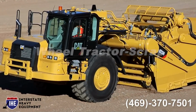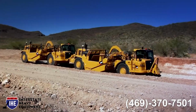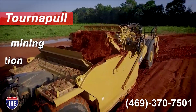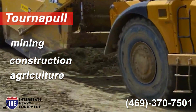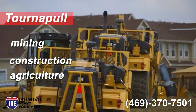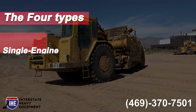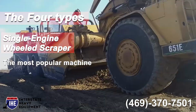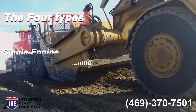Wheel tractor scraper. A type of excavator machinery, commonly known as a turnipole. Used for mining, construction, agriculture, and other industries to load and carry a wide range of earthmoving applications. The four types. Single engine wheeled scraper. The most popular machine on construction sites across the United States.